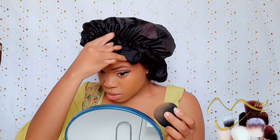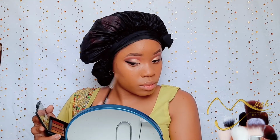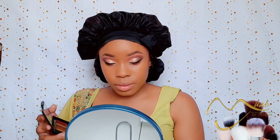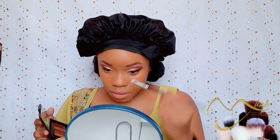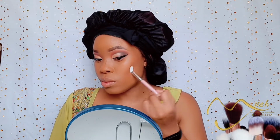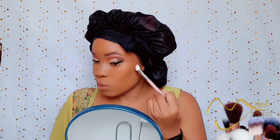Then we all know what comes next. But this time, usually I would powder contour, I decided to cream contour. So I was like, you know what? I'm going to dip into my e.l.f. concealer palette and I'm going to cream contour my face. So where I would usually apply my powder contours, I applied the cream, which I of course later set with powder. Because I really wanted to look as snatched as possible.